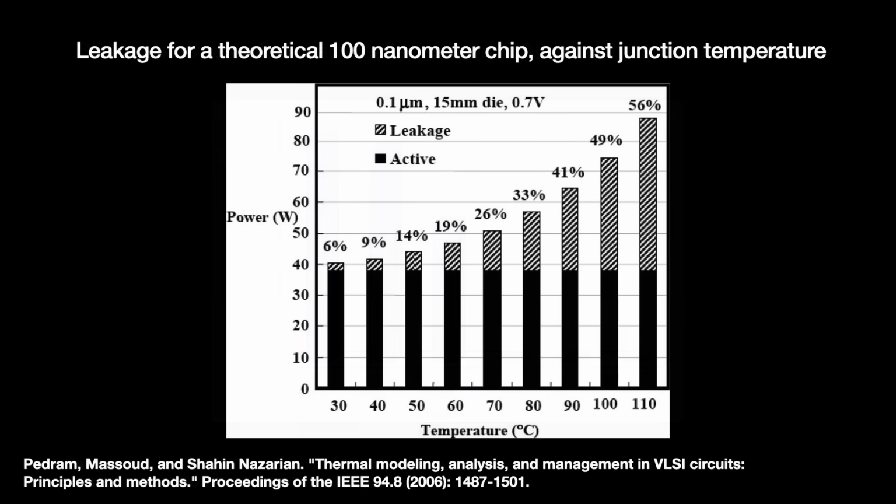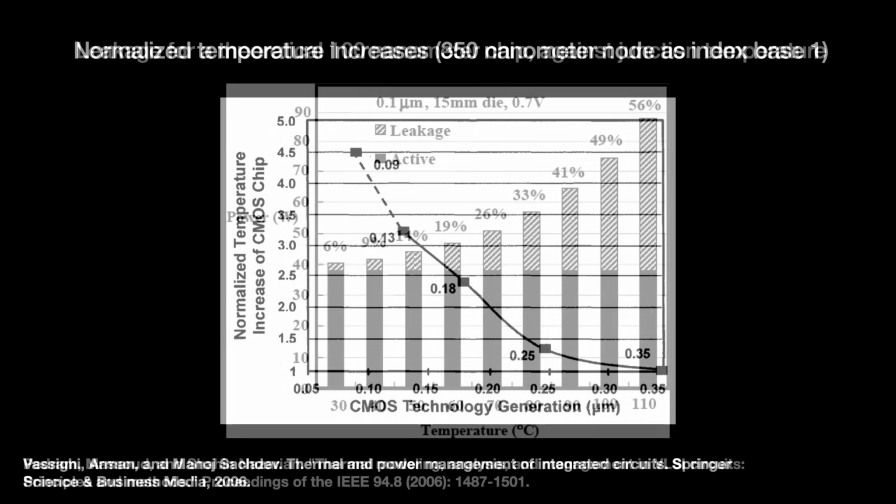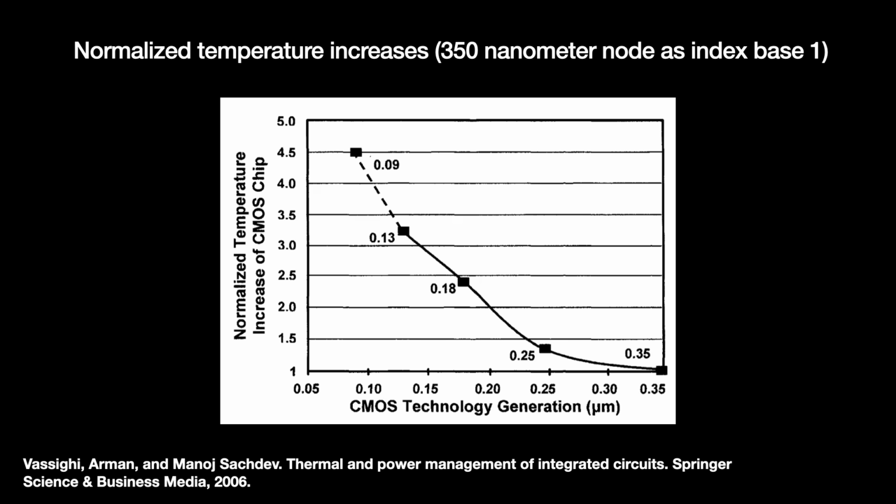Worse yet, one of the factors affecting leakage is heat itself. As the transistor gets hotter, the threshold voltage falls, which makes the sub-threshold leakage worse. Leakage rises 2% for each Celsius degree increase in temperature, so heat begets more heat. CPU chip transistor temperatures were on the rise even in the years leading up to the 90 nanometer node, but 90 nanometers was a step up, with transistor temperatures up an estimated 4.5 times from during the 350 nanometer era.